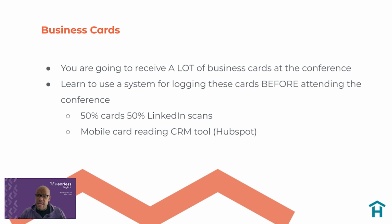Definitely think about a trick for LinkedIn because it'll save you a lot of time. I use HubSpot as a mobile reader. What I do in the afternoons, after I work the floor for a couple hours and go to the sessions, is go back to the hotel room before the happy hours and sit at the desk or on the bed, wherever is comfortable, and go through all your cards. I scan them in HubSpot with my phone. It OCRs the information, creates a contact, and puts it right into the CRM.